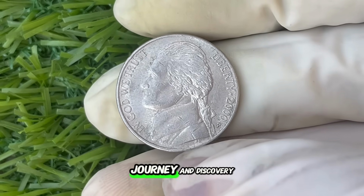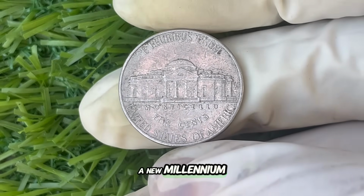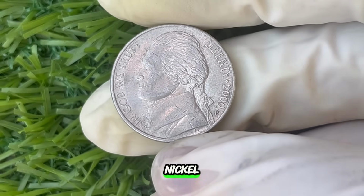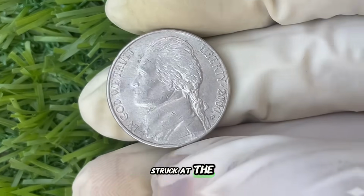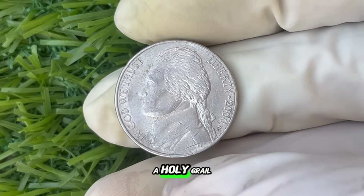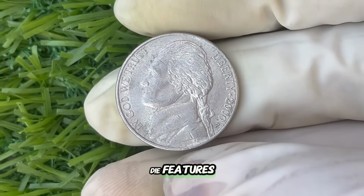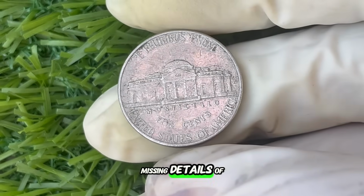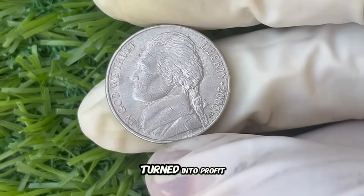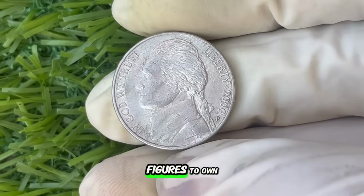Act 2, The Journey and Discovery. The year 2000 was a historic turning point, a new millennium, a fresh start, and apparently, a perfect storm for one of the rarest Jefferson nickel mint errors ever struck. At the Philadelphia Mint, an error occurred that created a coin collectors now call a holy grail. Some have off-center strikes, others have double die features, and a few even show partial missing details of Monticello's iconic dome. Each one tells a story of imperfection turned into profit, a story that savvy collectors are willing to pay 6 or even 7 figures to own.